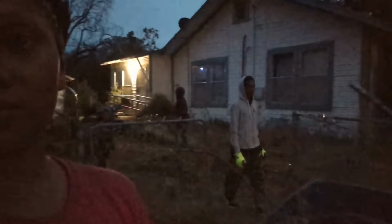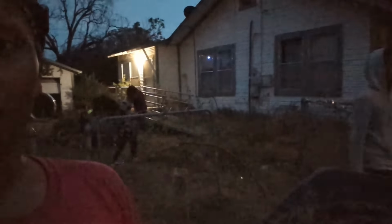Day one is coming to an end and we did pretty good so far. They are raking up the leaves. We have to come back tomorrow to get the backyard, and the backyard is huge. I didn't really get a chance to show y'all much in the daylight, but I'm gonna show y'all in the morning because the backyard goes really, really far.